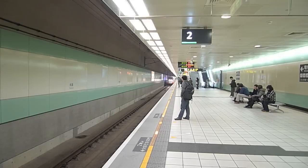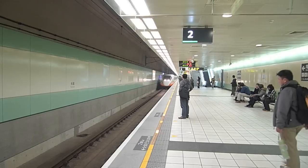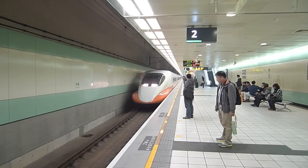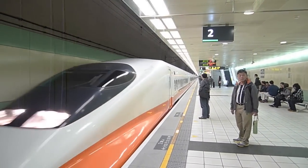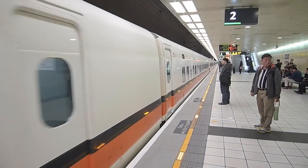Your attention, please. Train number 617, bound for Zhuying, is now approaching at platform 1 and will depart at 8:21. Please proceed to the platform for boarding. Thank you.